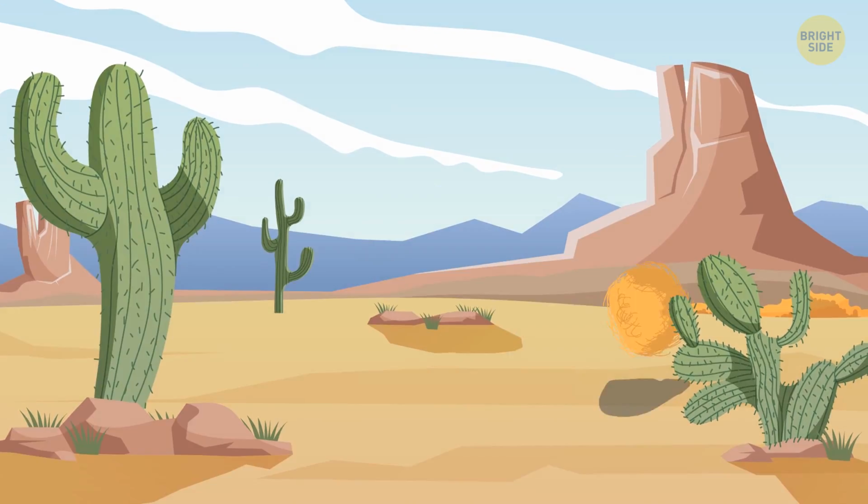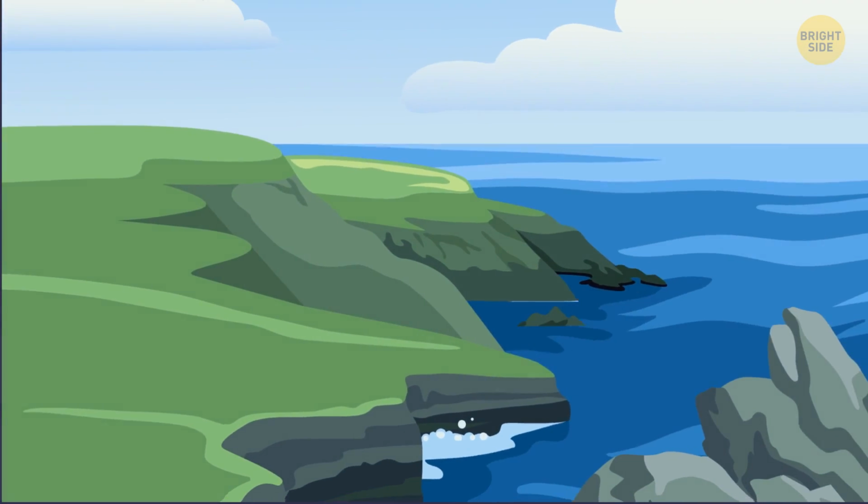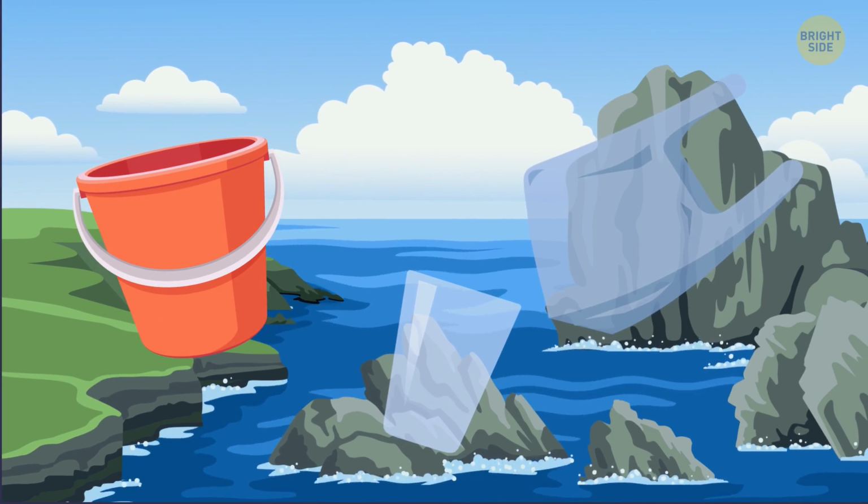There are 3 options: a desert with a couple of cacti, a sunny meadow with an apple and a glass of water, and a sea beach with sharp rocks. You have 1 bucket, 1 glass, and some plastic bags. Which place would you choose?